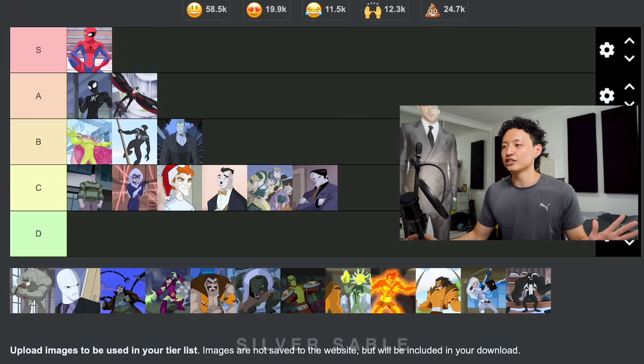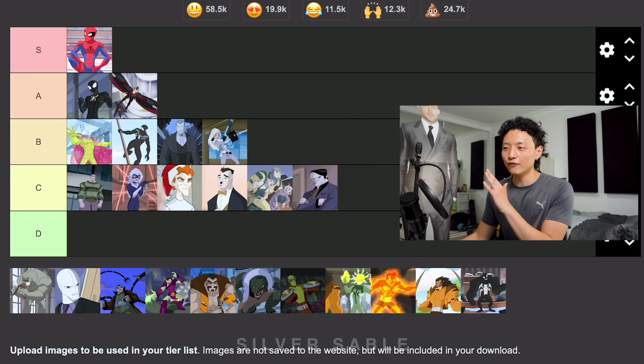But I do like how they put extra effort to make her costume look more tactical and they gave her a bunch of cool looking weapons. So I'm gonna say that she goes at a B, okay? Because she's not very plain looking like the C grades. They went the extra step to make her look cool, which I appreciate.